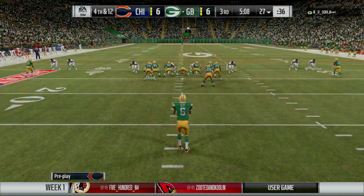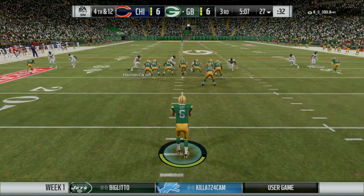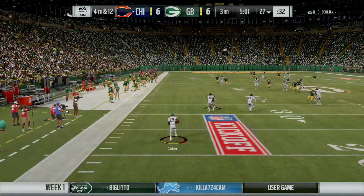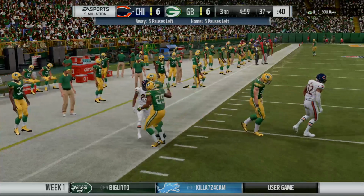Here's J.K. Scott now as he's on to punt for the first time tonight. This is taken at the 23. And he'll go out of bounds across the 30.